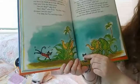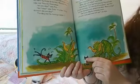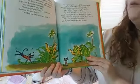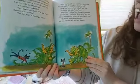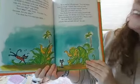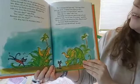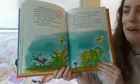"Am I okay?" asks Trini. "I'm fine. I'm a dinosaur. Are you okay?" "I'm okay, but I'm running a little." "We're playing hide and seek," Trini says before Pete can finish. "I think I hid a little too well." "How long have you been hiding?" asks Pete. "What day is today?" asks Trini. She's been hiding for days.